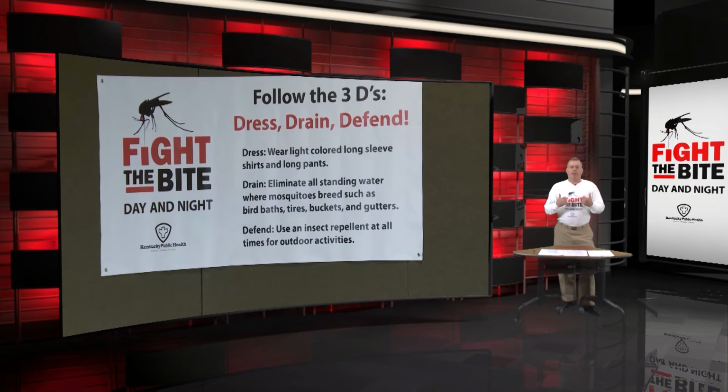How do you keep them off yourself if the mosquitoes are still getting to you, they're still around you? Well, the first thing is to cover all of your exposed skin as much as possible. So use long sleeve shirts and long pants and closed-toed shoes. Keep your clothes tucked in and do the best you can just to keep them off. Light-colored clothes are also advised because the mosquitoes aren't attracted to the light colors.